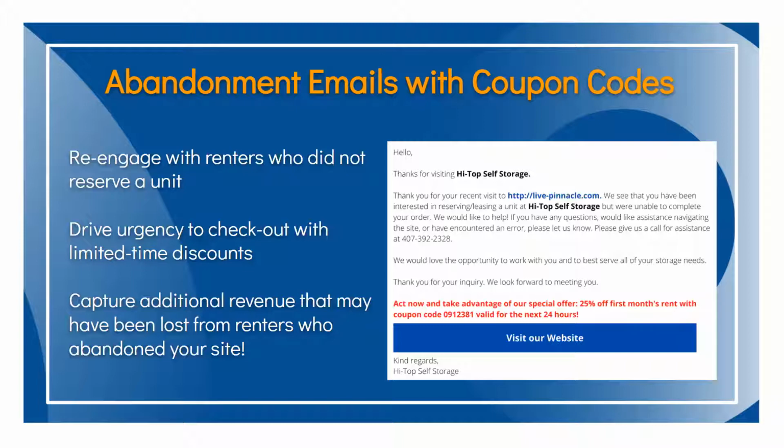The best part is facilities can set up the amount that the coupon is good for and the expiration date of the coupon. So say it's for 10% off and it expires in 24 or 48 hours. It's another way to capture additional revenue. And this is revenue you otherwise may not have had because they abandoned their cart. Storage Depot is a huge supporter of abandonment emails because of the additional revenue that they've seen for it.